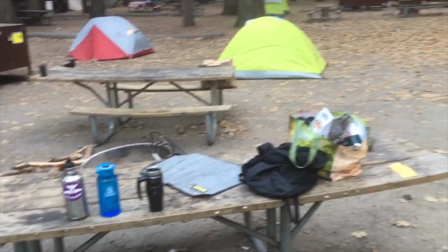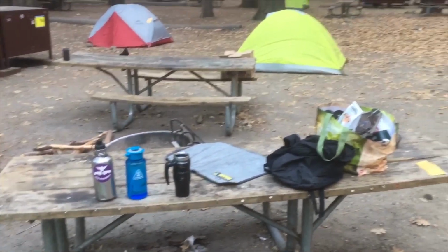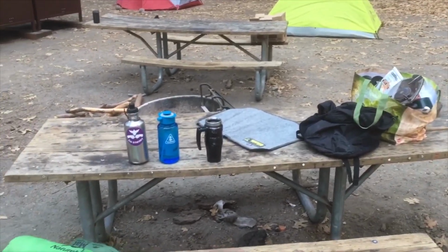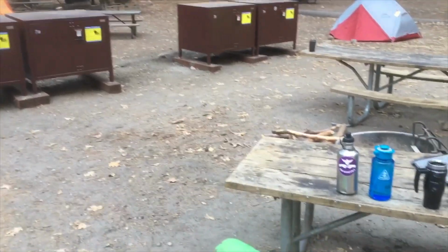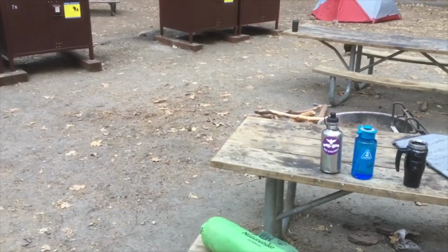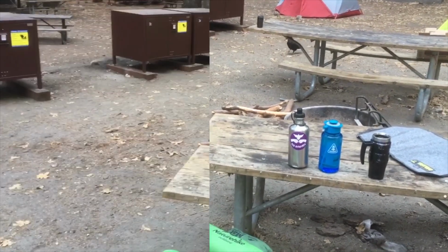So this is Camp 4, which is like a communal campsite. You just set up your tent and then you share a fire pit and picnic tables and the bear boxes with other campers. And if you're by yourself, it's really affordable.